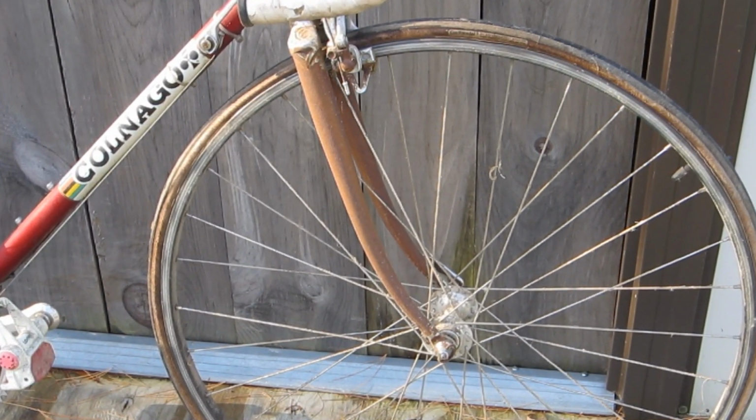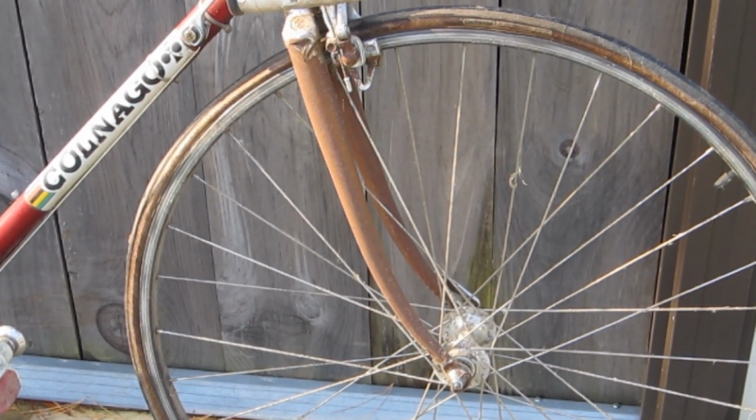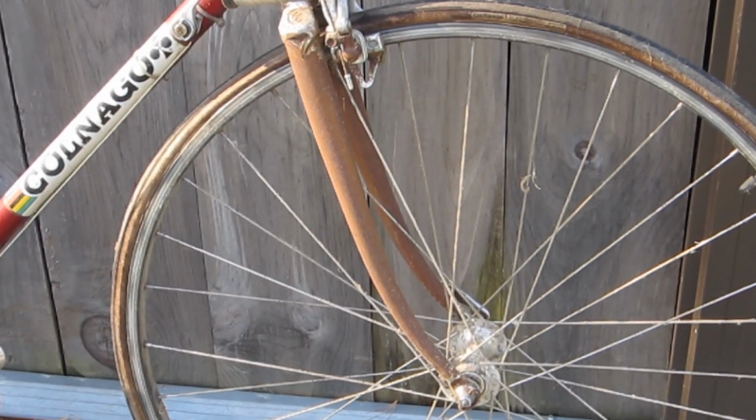So, follow along as I do, I guess what you could call a light restoration of this Colnago Victory.